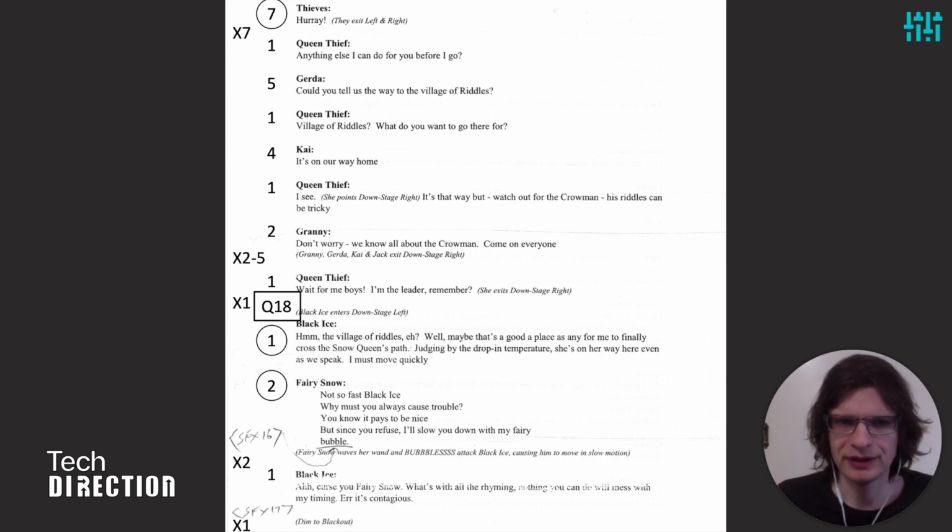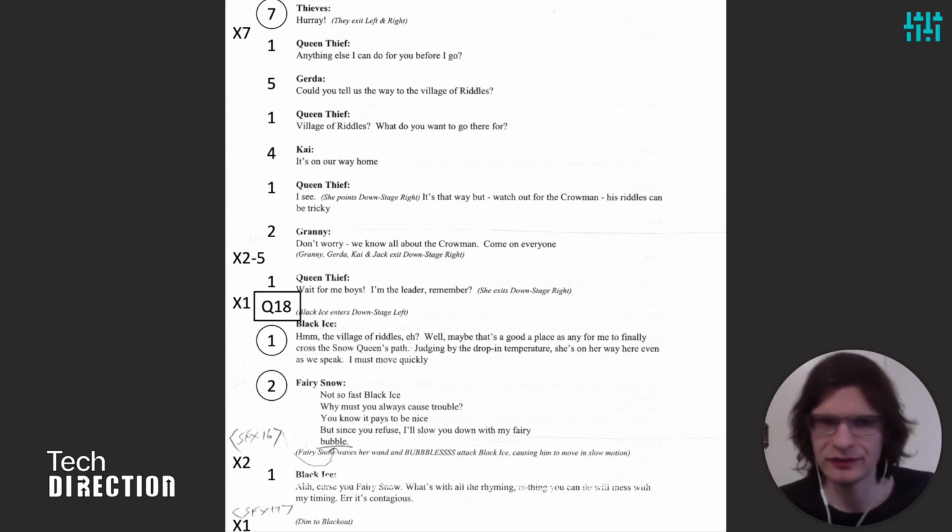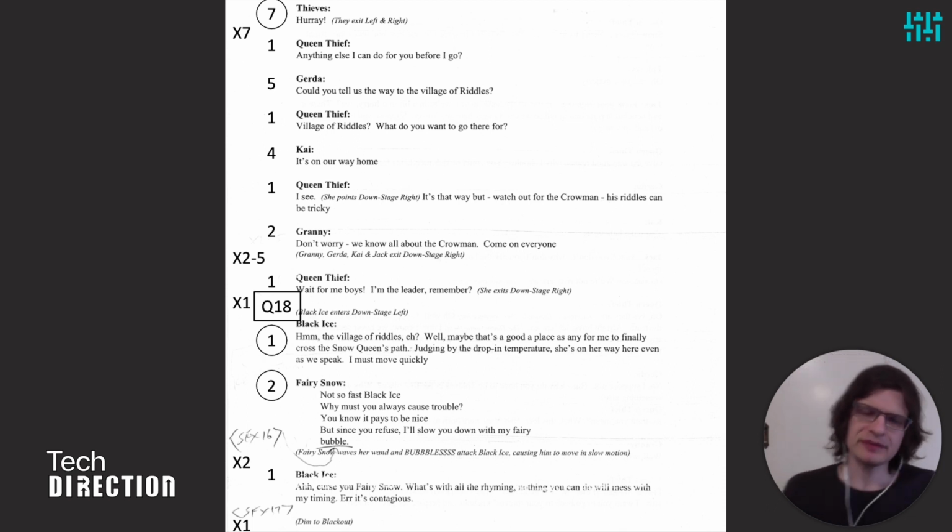So if we look in the script markup, same thing. The thieves come back and they go away again, and then we have a bit more dialogue between those other 3 characters. Those 4 leave. The Queen Thief is the last one to talk. She leaves, and then we have a new cue.